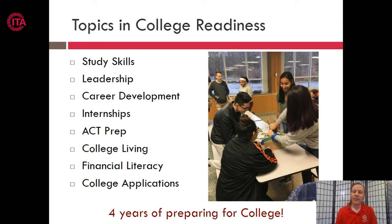We have career development, and that's attached to the next point here, internships. We do career development so you can develop your resume and cover letter, interviewing skills, and get ready for an actual position on campus and a paid internship. We have ACT prep your junior year so that you can start to really improve your score for the ACT, which is something a lot of colleges, including UW-Madison, has used for admittance.